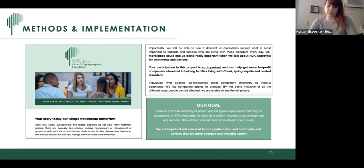Because right now, the only available treatments for Chiari, syringomyelia, and many of the related disorders is either brain surgery or long-term symptom management. Both of which have honestly a really shoddy track record of effectiveness, especially in those more complex patients. So there was really a clear and desperate need for innovation and new treatments, at least in our community. So getting that information out to the population definitely increased the number of people that were engaging with this process because it was immediately relevant to them.